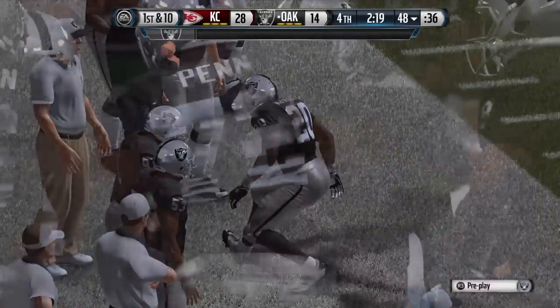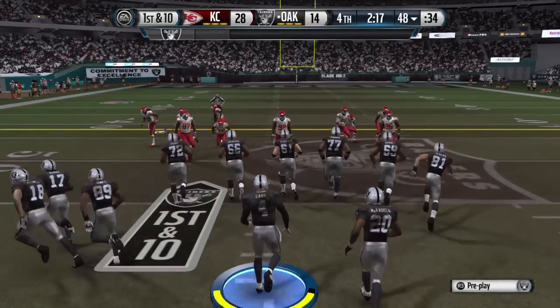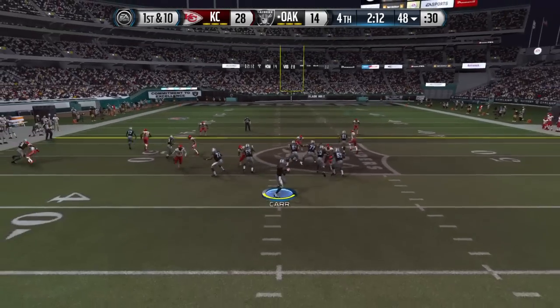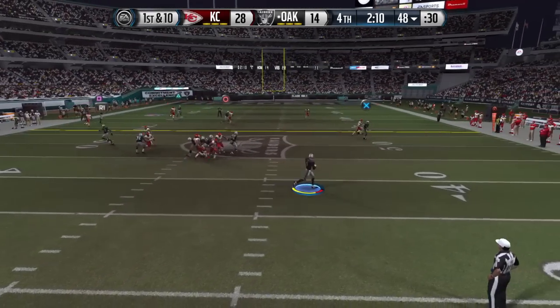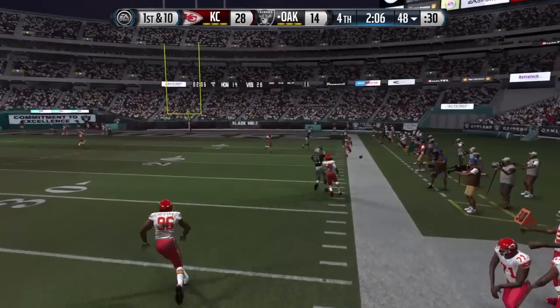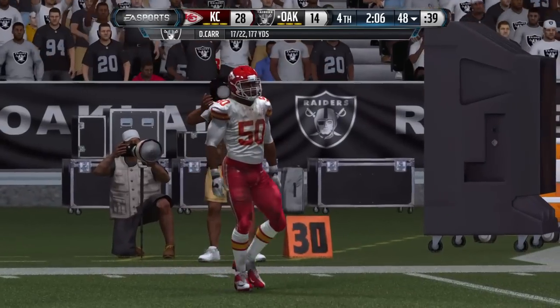When you're behind in the football game, all you can do on the offensive side is just go out there and think about making plays and picking up first downs. Good job by the offense. Gets away from the pressure. And sailing out of bounds.